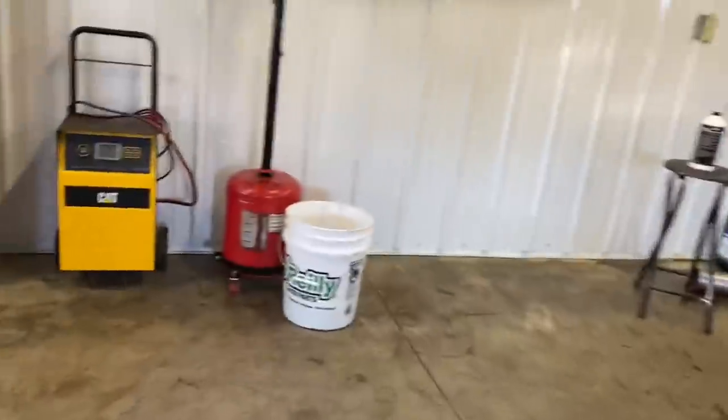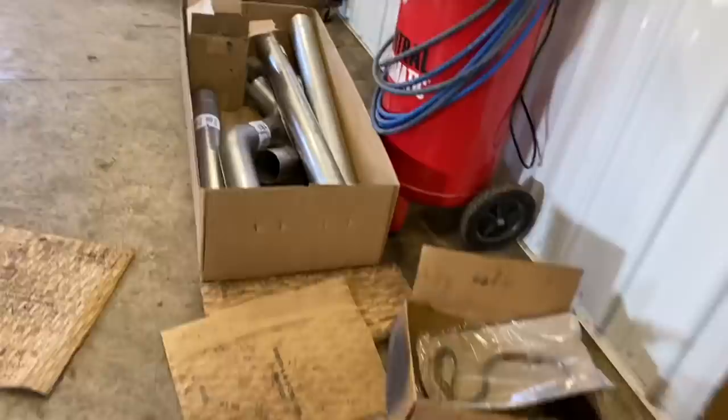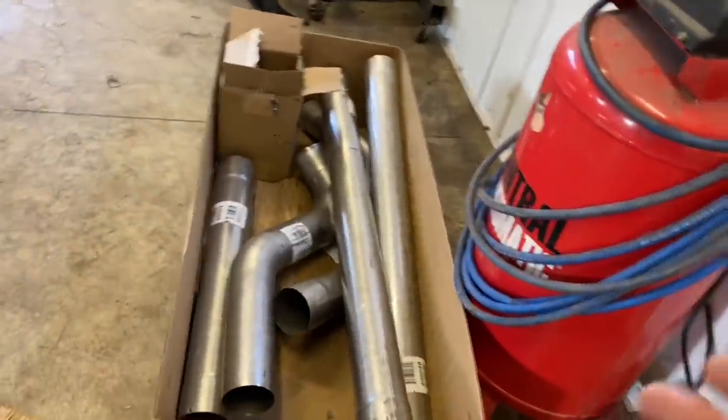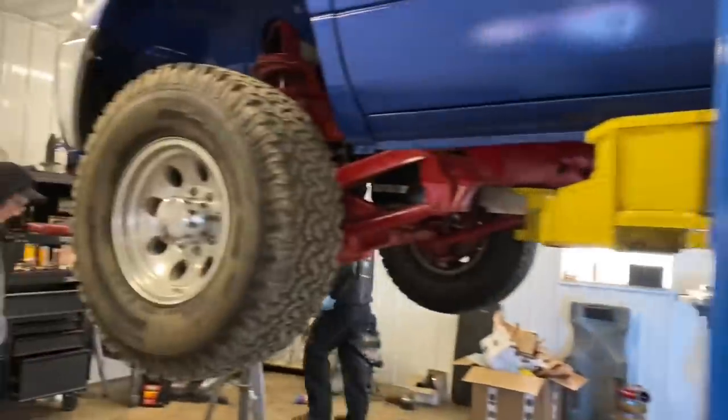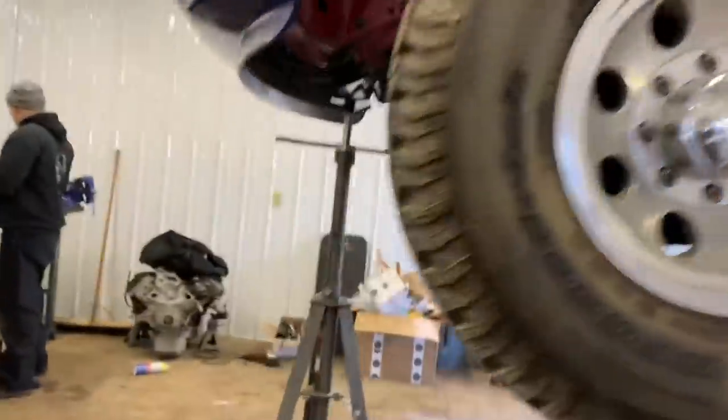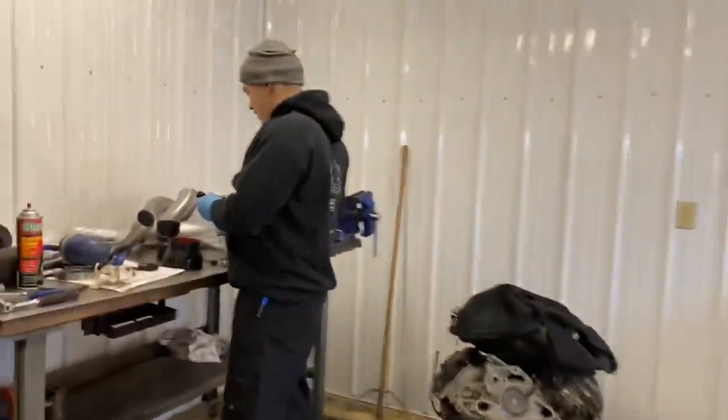One thing we are gonna do, since I don't have the correct size, is I did bring the MBRP exhaust system. It's just a 4-inch exhaust. I like it because it's gonna be a little quieter. I'm not really looking for something super loud, because we know that these trucks can get really obnoxious loud anyway, you know what I mean.